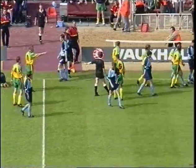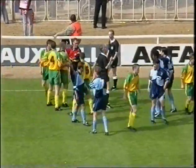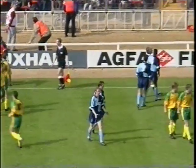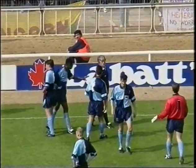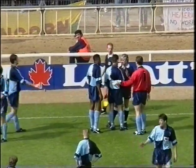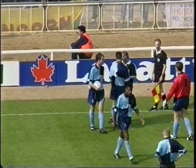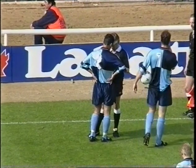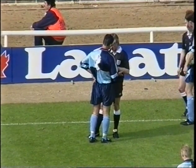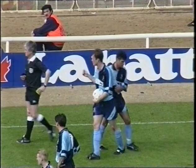Angry about that challenge. I think it came in on Robertson and into the fray went Brady. And the referee now is going to have a word with Jason Cousins. Really did look very ugly just for a moment there. Cousins, having scored at Wembley, is also going to be booked at Wembley. In the meantime, Keith Scott having a bit of fun with the linesman.